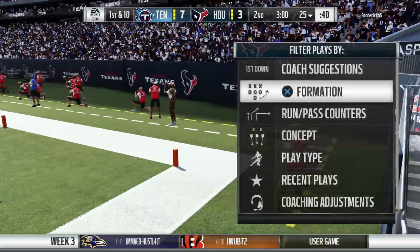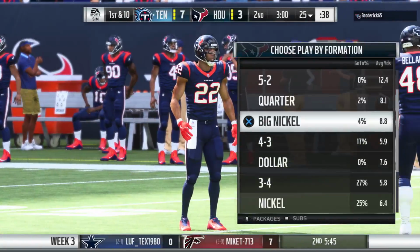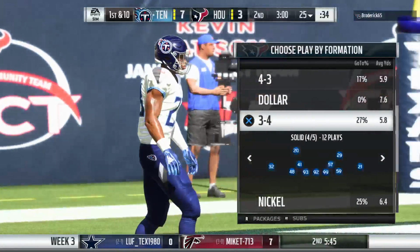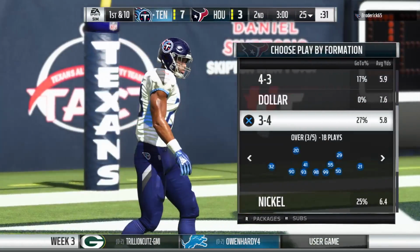And this will not be returnable. It's out of the back of the end zone for a touchback. Here's the Titans offense now as they make their way back onto the field. And on the last go-around, they really couldn't get anything going.